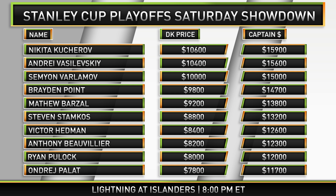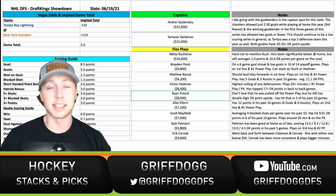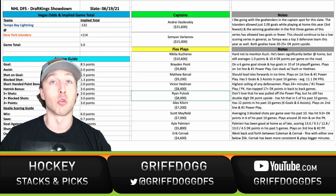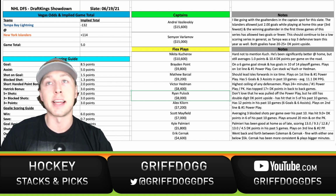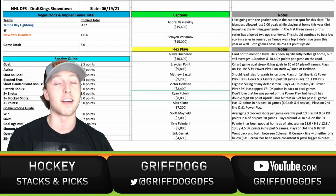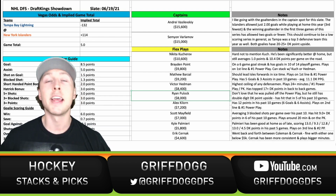Hopefully he gets back on that power play there, but assuming he doesn't, I still like this play here at $8,000 because this really is a guy that can rack up DraftKings points in a number of different ways. He'll shoot the puck, he can still get on the score sheet, and not afraid to block shots either. Has that double-digit DraftKings point upside that you're really looking for at this price, and he's hit that in 5 of his past 10 games. So again, I hope he gets put back on the power play. Not entirely sure he will, but he has a lot more upside if he does.